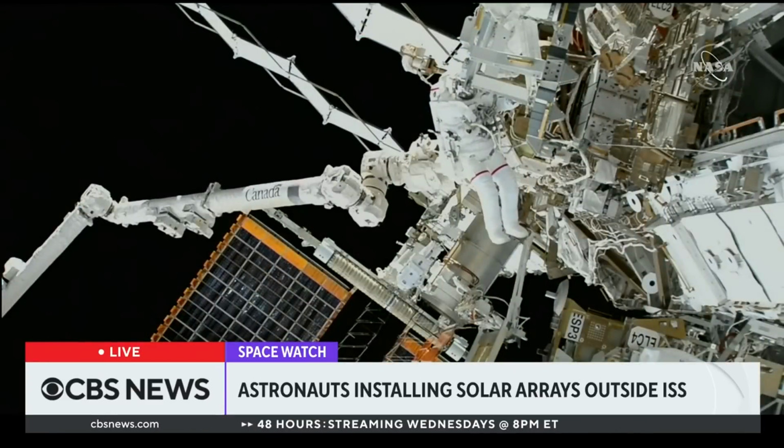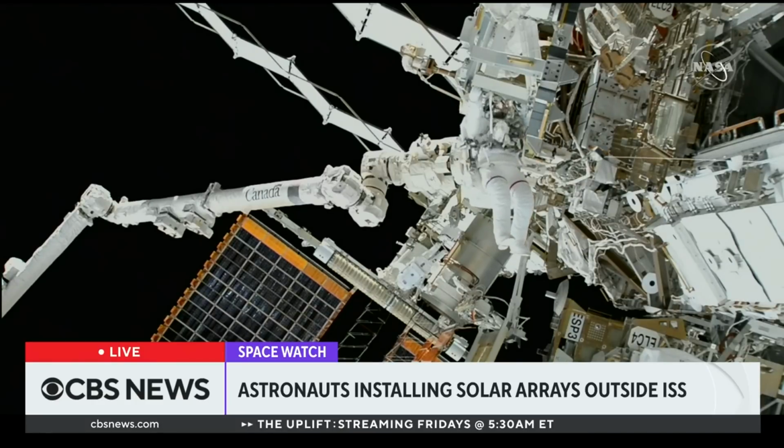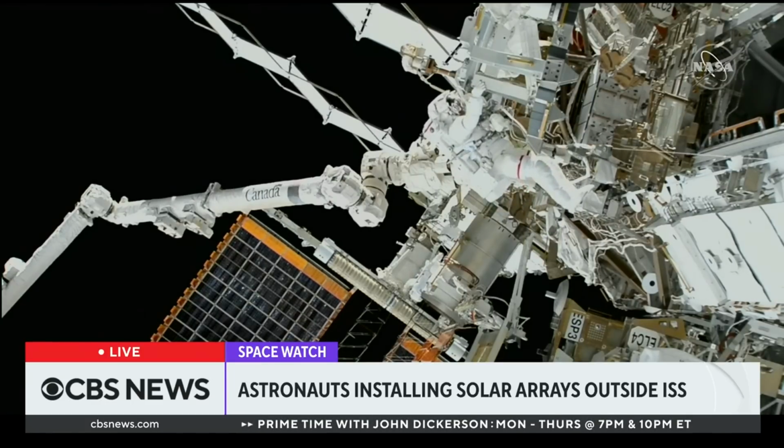Astronauts Stephen Bowen and Woody Hoburg, you see them up there. They began this just before 9 a.m. Eastern time today. They're currently installing 2 solar arrays, which are 60 feet long by 20 feet wide. Just massive. The spacewalk is expected to last 6 hours.